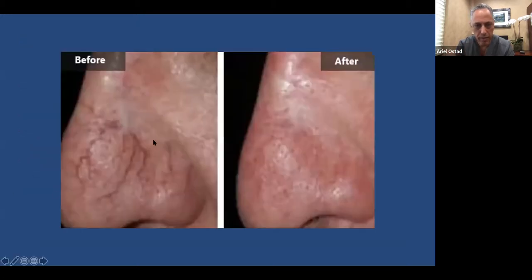These are examples of people with broken capillaries on the side of their nose, and you can see with 1 treatment, there's a big improvement. Here's an individual with rosacea. This is what we call end-stage rosacea. From repeated episodes of being flushed, she's left with, unfortunately, a lot of blood vessels, and you can see her afterwards where her skin is better.